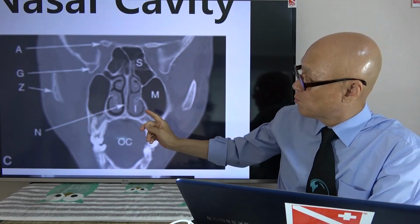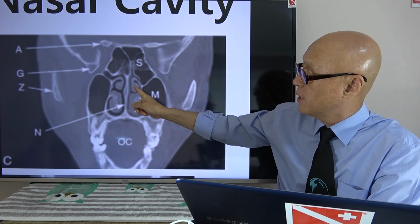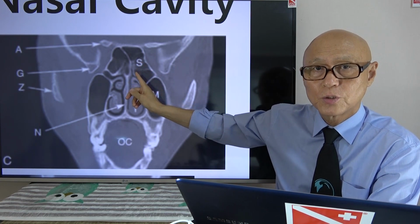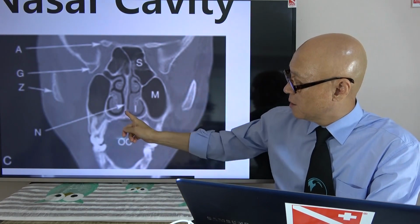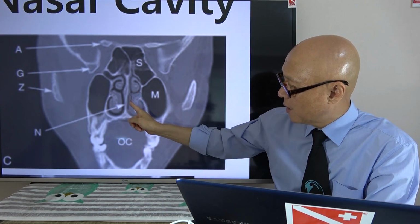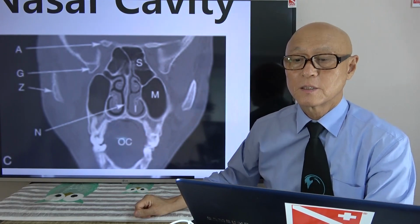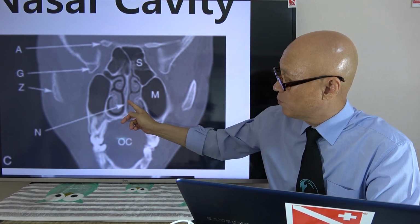There are inferior turbinates, middle turbinate, and it is not shown so clearly, but there's 1 or even 2 more turbinates called the superior and supreme. Floor of the nose and inferior turbinate. Here is some airway. We call it meatus. So this is the inferior meatus.